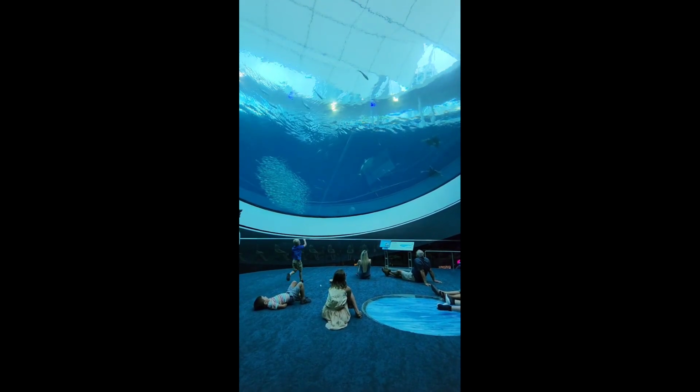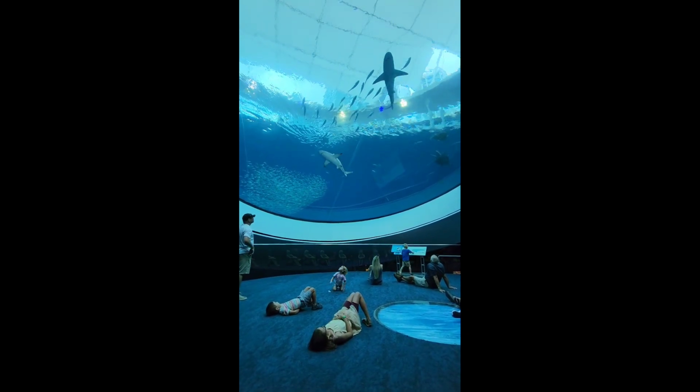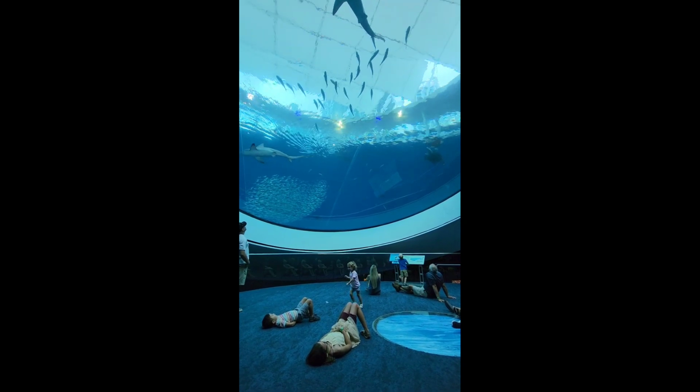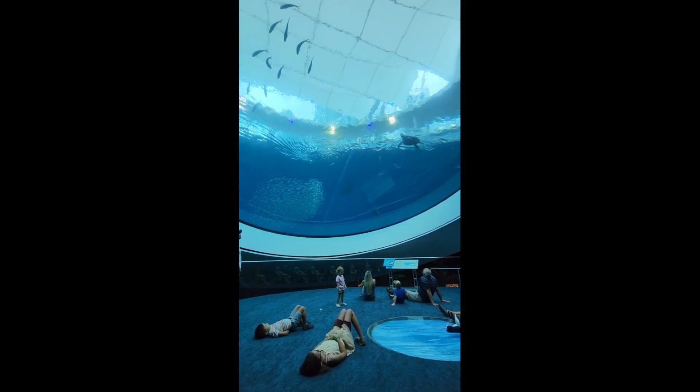Cool. Oh, look, here comes the shark and the sea turtles. Oh, look at the sharks. There they go. Awesome. Got sea turtles and sharks, stingrays, everybody.